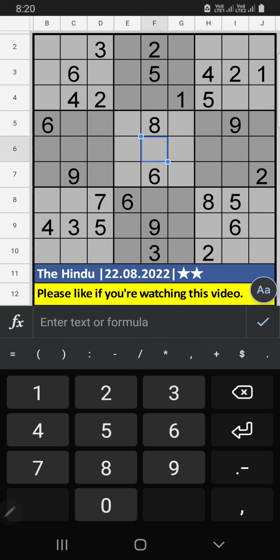Welcome to SkVm Sudoku. I'm going to solve the Hindu newspaper Sudoku puzzle on August 22, 2022, 2-star Sudoku.